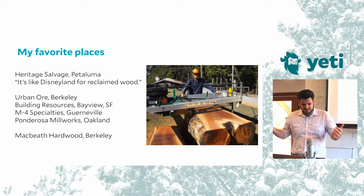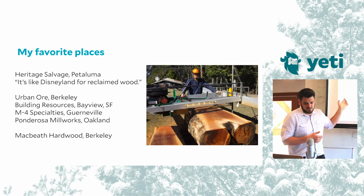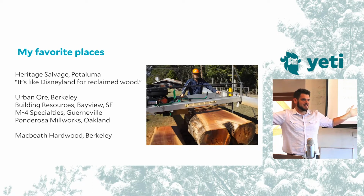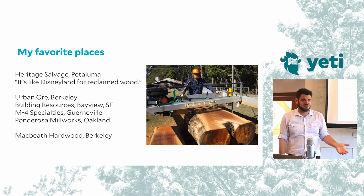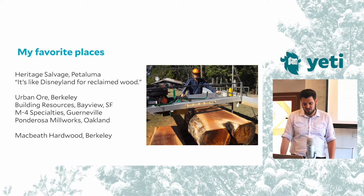Here's a couple of my favorite places that I like going. Heritage Salvage in Petaluma. The guy who introduced this to me told me it's like Disneyland for reclaimed wood. It's this huge yard. They just have a ton of stuff there. It's super fun. They had a TV show on some channel, so I'd highly recommend checking it out. That picture I showed you before is from Heritage Salvage.